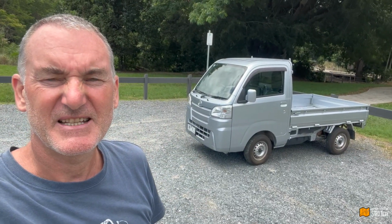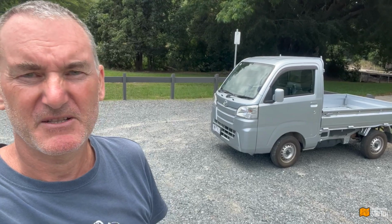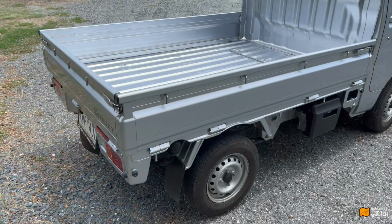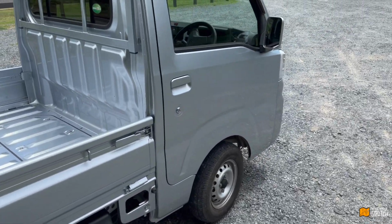So it's a 2017 Daihatsu Hijet S510P, full drive, low range, diff lock, 660 cc's, 3 cylinders, enough power. I've been sitting on 100 k's an hour for a little while and it goes great. Haven't tried a hill though, might have to try that. Now you're probably thinking that's quite small, and you'd be right. Let me do a quick walk around.